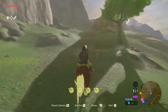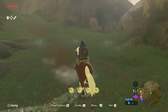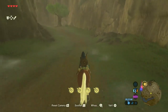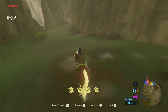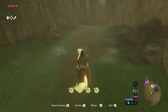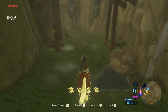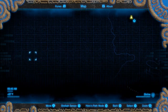By the way, there's a fairy fountain up here. If you've never really done a whole lot of the side quests, I highly recommend that you get these fairy fountains active. There's one in Kakariko. There's one outside of the Gerudo village. Not the Gerudo village, it's one of the southernmost points of the map. It's like right in this area, right around here.